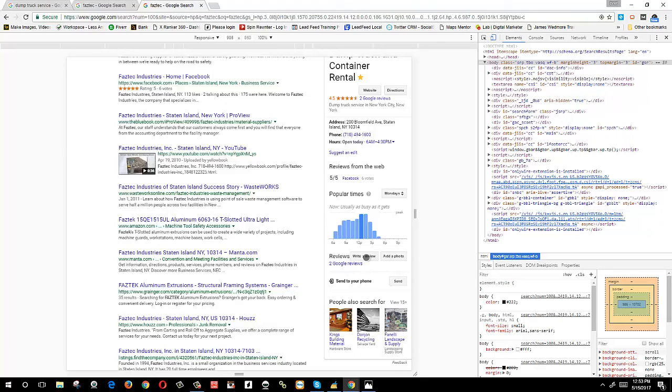Most people have a Google address, especially if they have an Android account. They have a Google address. If they have an Android phone, and they click write a review, they could write a 5-star review. Make sure it's a 5-star review. And that is a great tip for getting reviews.